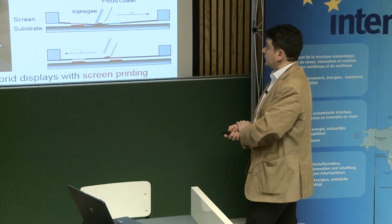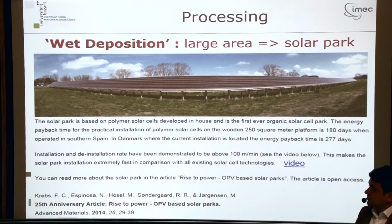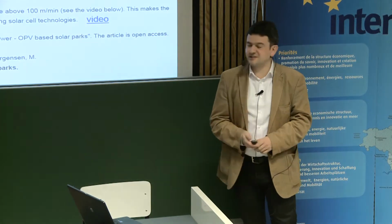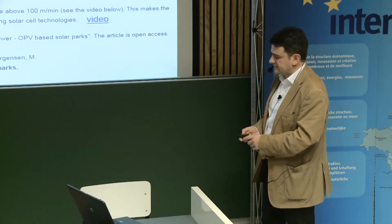What about solar cells? Well, also there, it's nice to show this pioneering work from Denmark, from the group of Frederik Krebs, where they really demonstrated the first solar park based on organic solar cells. The installation of this solar line was just on a roll of solar cells. It was rolled off, and they claim to have the fastest installation of solar cells compared to all other techniques.